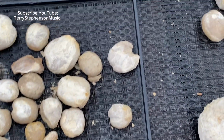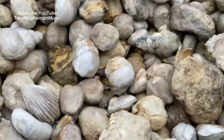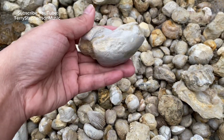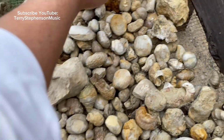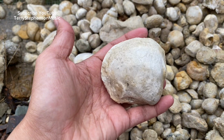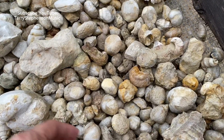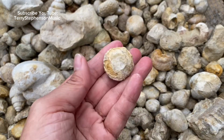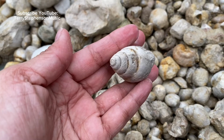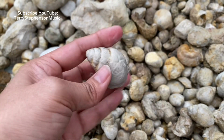And over here, you can see all these different fossils in here. There's clams, there's gastropods. That clam there is kind of odd and lopsided how it was preserved. There's a very big, large clam. These are 100-million-year-old fossils here from the Cretaceous period, like I mentioned before. Another urchin that got mixed in. It's a nice gastropod. Would have been a seashell in its time.